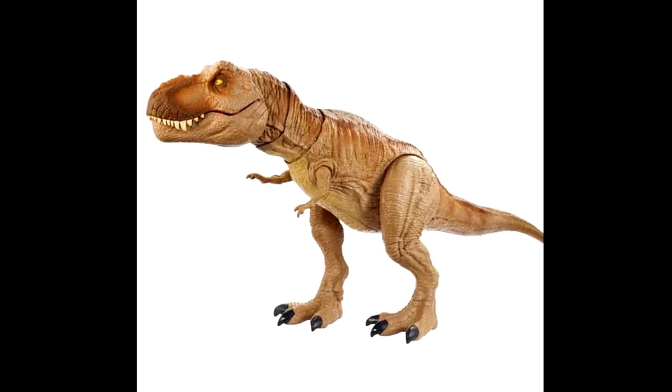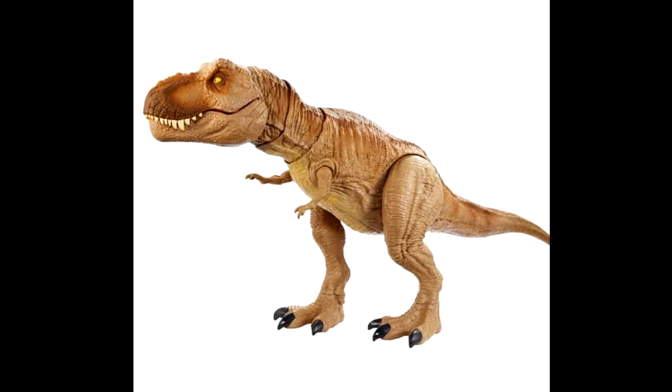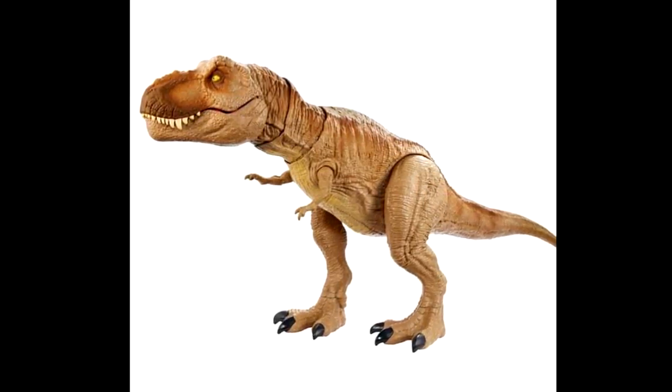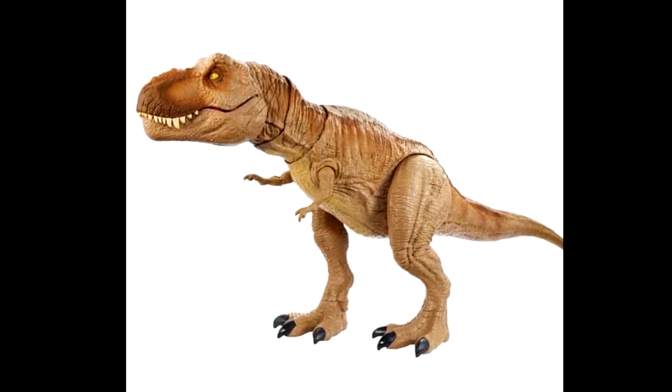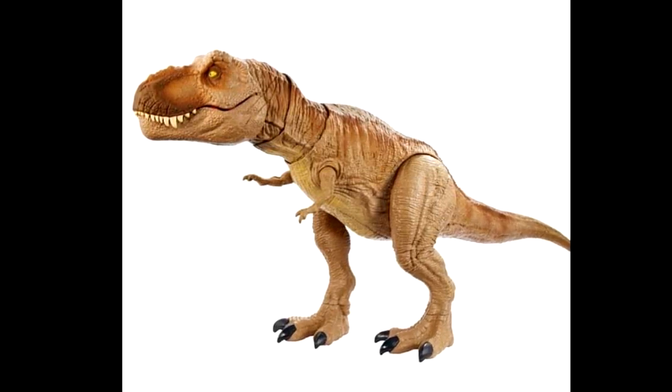I feel like that's the closest paint job we've had to what the Jurassic World T-Rex actually looks like in the line. Previously, the Bite and Fight version I felt like was the best paint scheme, close to the original Jurassic Park Rex, but this is probably the closest to the Jurassic World version, which is really cool now to see them get a closer paint scheme to that figure.